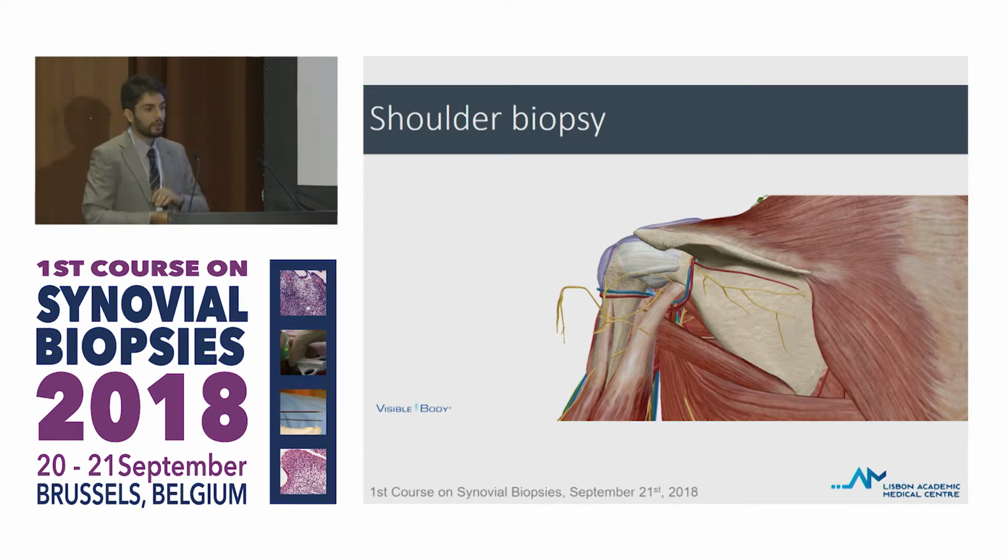The shoulder, as in the elbow, we have done some elbows, as I will show you later on. The shoulder we have not done that many because it's not that frequent to need to biopsy a shoulder, but we also have done it in demand of clinical practice to exclude infection.